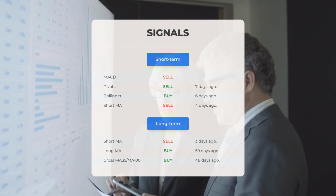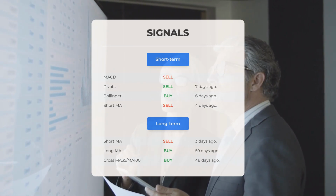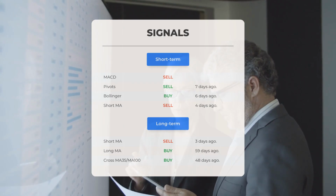If we examine the 12-month chart, we see short moving average, sell signal from 3 days ago. The long-term moving average, buy signal from 59 days ago. The relationship between the short and long moving averages, buy signal from 48 days ago.